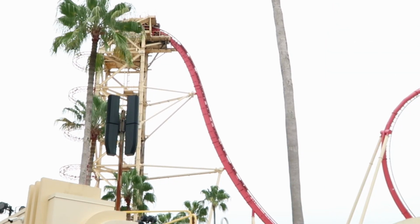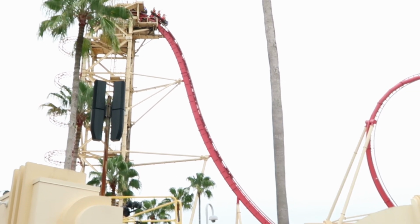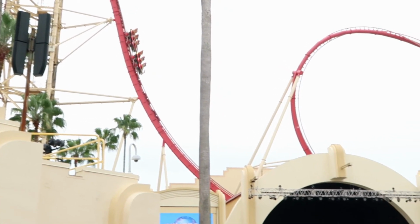So, not Halloween Horror Nights related, it's crazy the crowd levels right now. There are not that many people here. I'm here at roughly 6 p.m. right now. This is great, I'm loving this. Here goes the Hollywood Rip Ride Rocket.